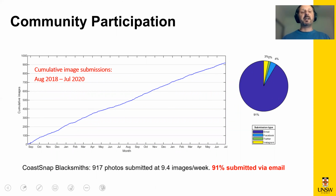In terms of community participation, we have some very interesting results that we've seen over the years. At a lot of sites, we have some fantastic community participation. This is one of our sites in New South Wales in Southeast Australia, CoastSnap Blacksmiths, where we get on average 9.4 images submitted per week, so over an image a day. And as you could see, over that roughly 2-year period, there is no real drop off in the amount of images. So a steady amount of images coming in through time.